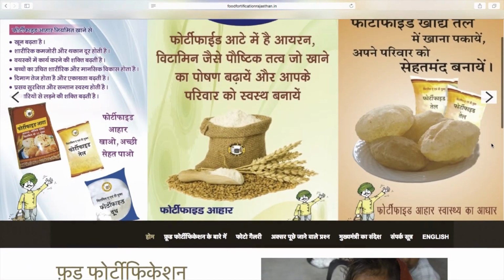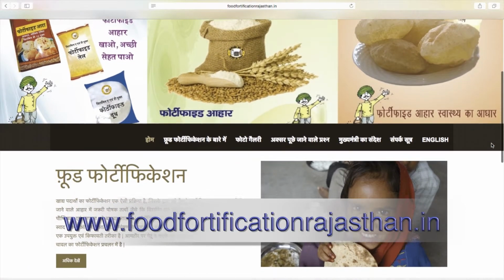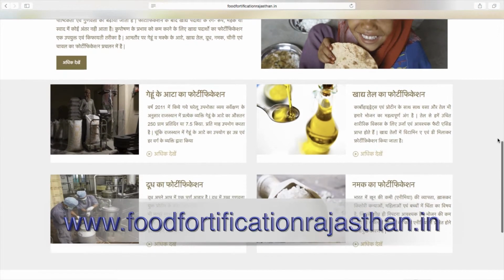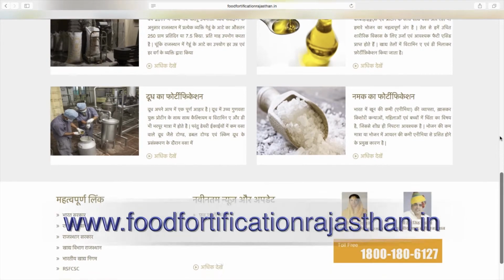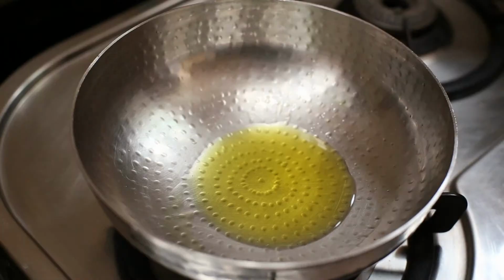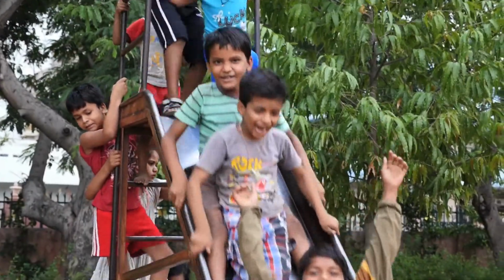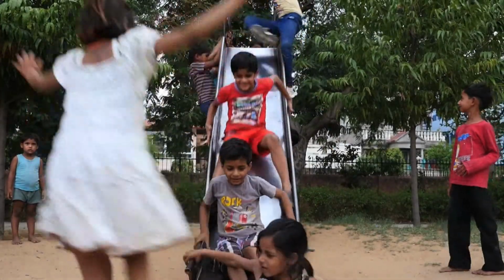For all information related to edible oil fortification, please visit www.foodfortificationrajasthan.in. By taking care of all these fundamental points, we can ensure optimum fortification of edible oil and fulfill our dream of becoming a progressive nation.